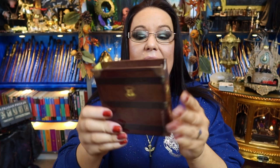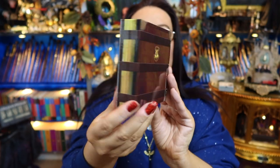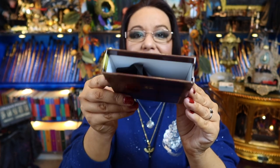So we're in number five now. Number five is another drawer. I've got my glasses on because I can't see things properly, as you know. So, right, okay. Here we have, oh, it's meant to be a book. I love that. Look at that. Isn't that gorgeous? So what's inside? Let's have a look.